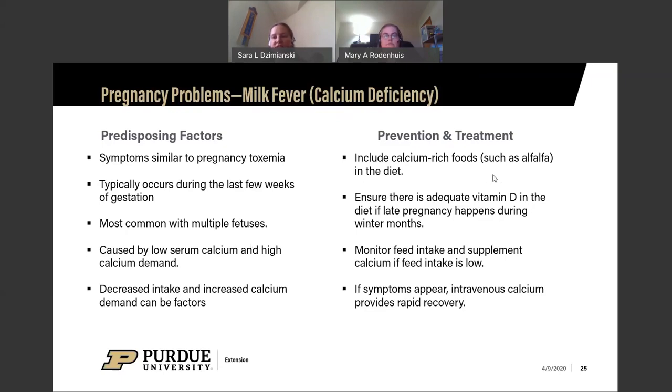And then if you do see symptoms, then with intravenous calcium, they will perk up pretty much immediately. You could have one that's down, you give them intravenous calcium, and they'll immediately recover. So that's one way that you know it's this and not ketosis or pregnancy toxemia.